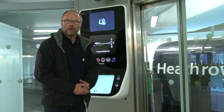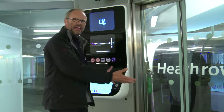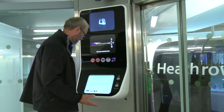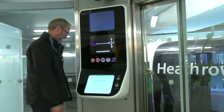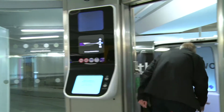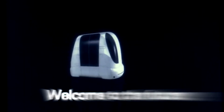So I've come to Heathrow Terminal 5 to have a go in one of their pods. I don't even know what it is. That's a pod there. I don't know how to use it. Modern technology is really challenging. How do you use it? Oh my God. Please touch the screen to start. Where do I want to go? Station A. Go station A, yes, okay. Yeah. That's it. Just get in.